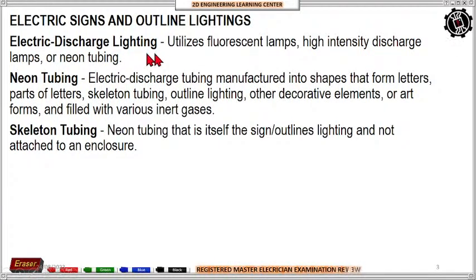Okay, so electric discharge lighting utilizes fluorescent lamp, high intensity discharge lamp, or neon tubing. So they are called as electric discharge lighting. Neon tubing naman is electric discharge tubing manufactured into shapes that form letters, parts of letters, skeleton tubing, outline lighting, other decorative elements or art forms, and filled with various inert gases. Habang yung skeleton tubing is neon tubing that is itself the sign or outline lighting and not attached to an enclosure. So yung neon tubing is decorative, no? Ang nasa loob niya is inert gases, while the skeleton tubing is a type of neon tubing na wala siyang enclosure. Okay?